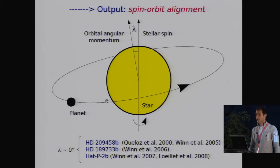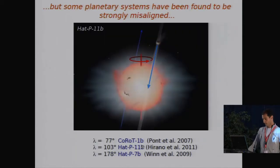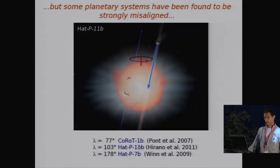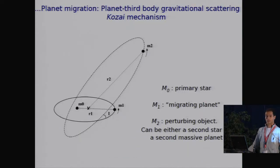And indeed, the first planets for which this quantity was measured turned out to be aligned. But then planets were found that were misaligned, and it was clear that this kind of migration didn't work. So how to explain that? It was proposed that those planets undergo, for example, gravitational scattering with a third body or the Kozai mechanism, which would lead to the formation of a planet in an eccentric orbit and strongly misaligned.